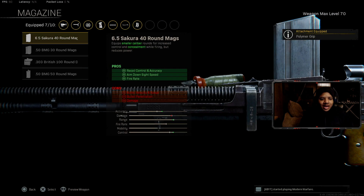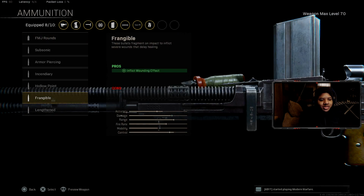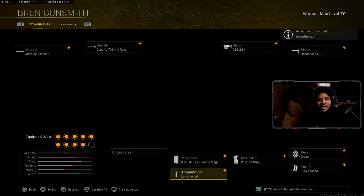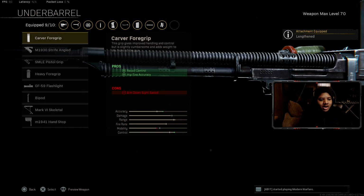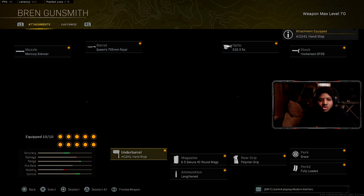For the magazine, a lot of people are rocking the 40 round magazine, which helps us with your recoil control and your accuracy, and you do get a plus fire rate for it. For the ammunition, 100% you're going to be rocking, of course, the Lethal for any type of long range gunfight. And for my underbarrel, a lot of people are rocking the M1941 hand stop for your recoil control and your accuracy.